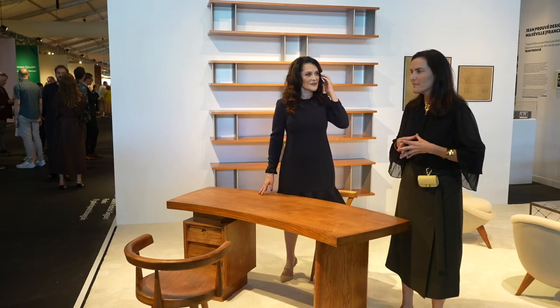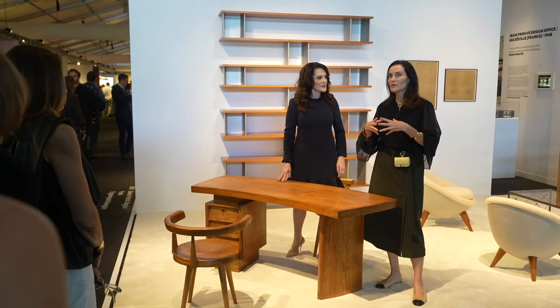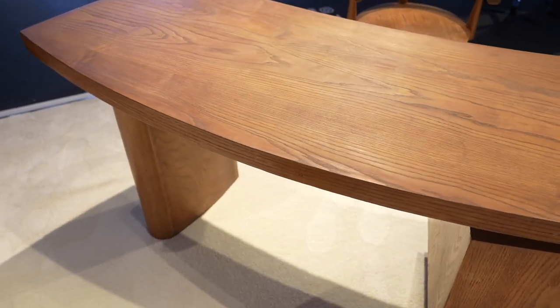That's right. It was a period of time where the concept behind modernism was to make these pieces available to all. And yet, while this went into production, it was still handmade. And that's what makes it so significant. So do you know how many were made? Nope, no idea. Nobody knows. But it was made in the 50s.